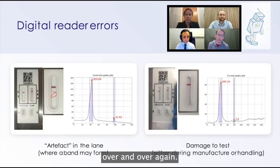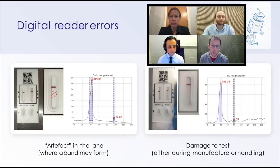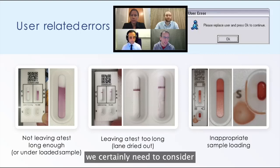The second one here is an example of where there was actually a manufacturing error on the lane. It's a small piece of damage on the lateral flow membrane, and that resulted again in what appeared to the digital reader to be a band at that point. So there's an example of a digital reader mistake. But that's how a lot of mistakes can occur from a user at the moment. People aren't perfect, we don't expect them to be. And when it comes to human factors, we certainly need to consider that we only employ humans, so we need to do things in such a way that is supportive of humans.